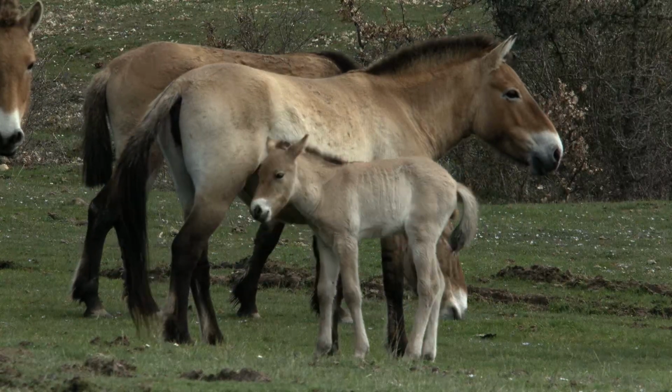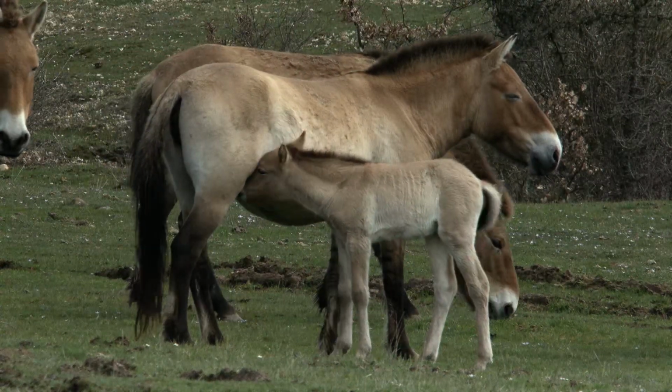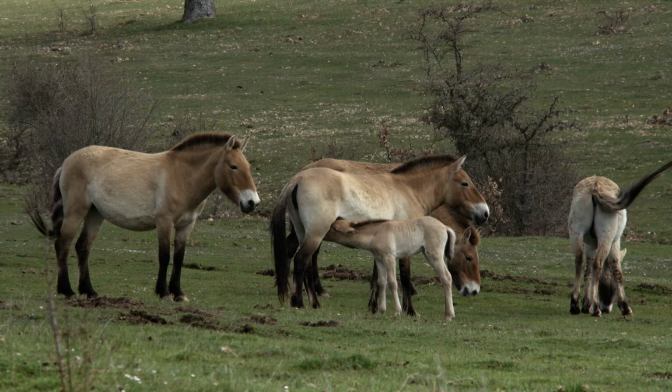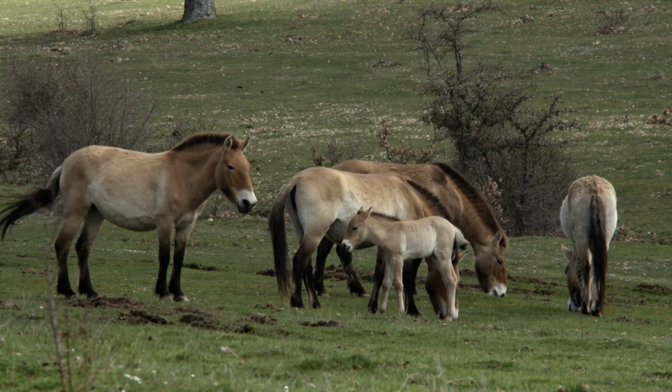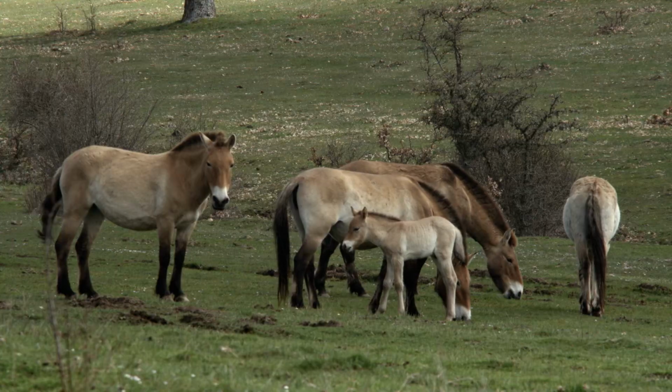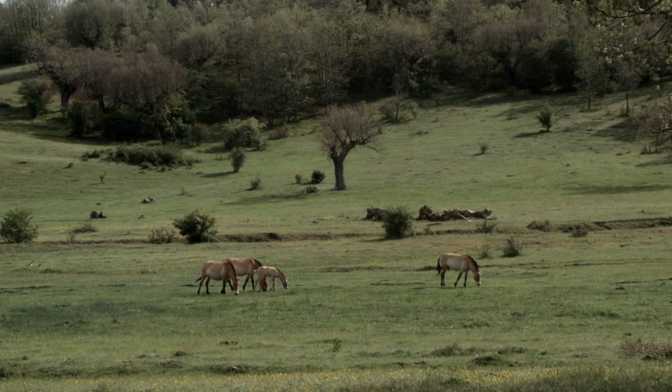Today, we can find a few herds in China and Mongolia thanks to the reintroduction of horses born in partial captivity. But despite all the conservation efforts being made, the total world population of Przewalski's horses is still fewer than 1,500.